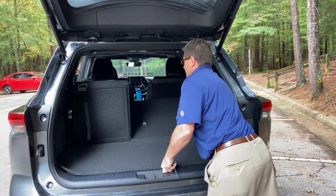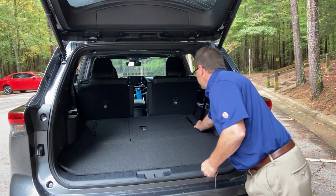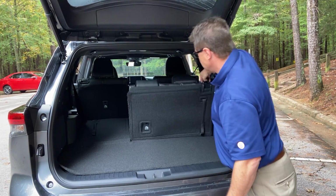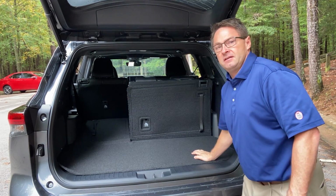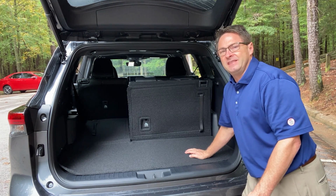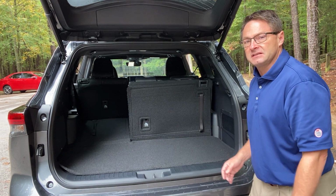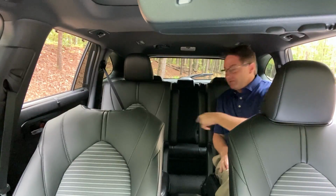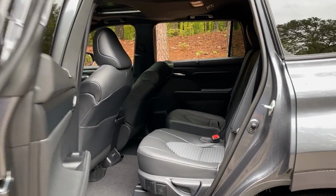So, those were pretty easy to lower. I assume they'll be just as easy to raise up. And you can also do that. This has 16 cubic feet behind the rear seats. Before it was, I think in 2019, 13.9. So you got room for extra bags and things like that. I'm sitting here in the back with these 2 captain's chairs, and then you can see the 3rd row as well. Let's look inside at those 2nd row captain's chairs.